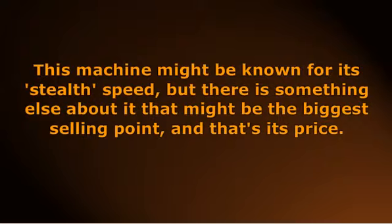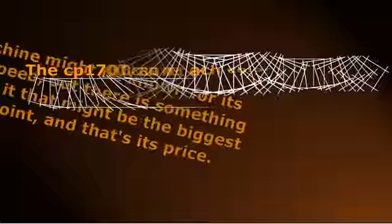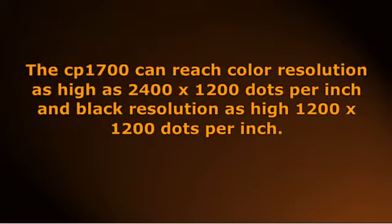Let's look at some of the stats and features for the HP Color Inkjet CP1700. The CP1700 can reach color resolution as high as 2400 x 1200 dots per inch and black resolution as high as 1200 x 1200 dots per inch. These are very impressive numbers for an A3 printer. In most cases, A3 printers focus solely on print size capability, not quality. So, while these resolution numbers aren't spectacular compared to standard printers, they're very good for an A3.